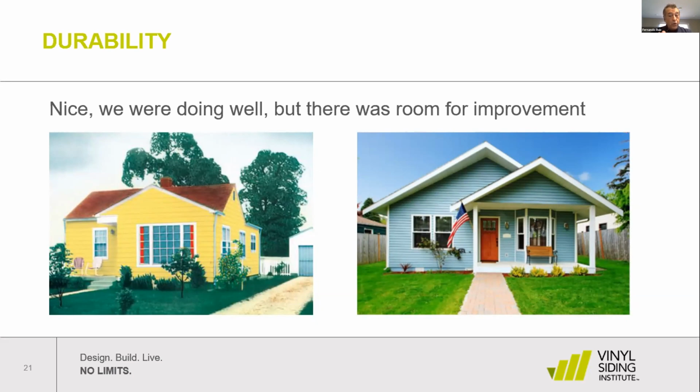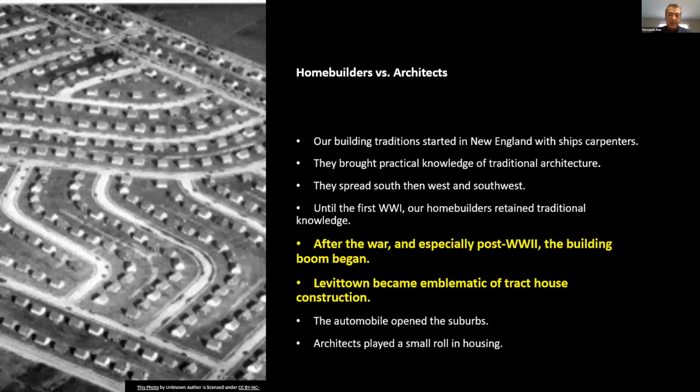However, durability also entails lovability. And a new movement was about to be born in the 1980s that did not embrace any of these industrial innovations. In fact, as you'll see, they hated them.